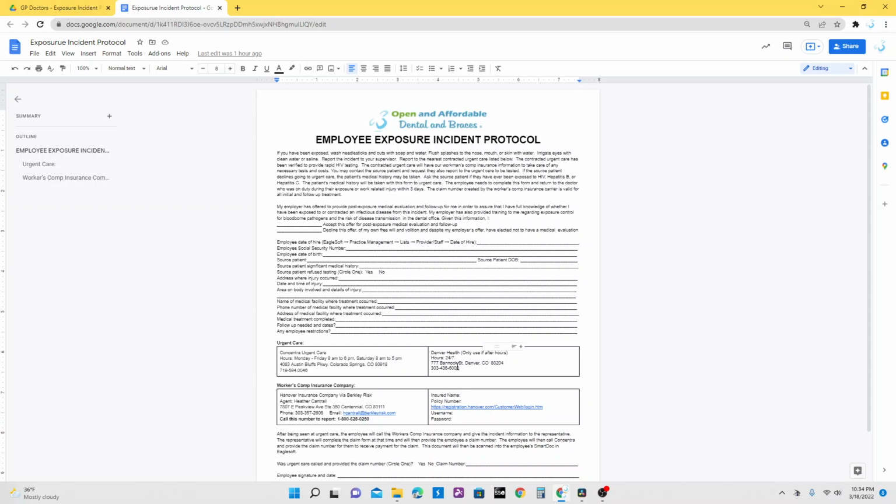Okay, so for every office, we have identified the closest urgent care, and these urgent cares have been vetted to make sure that they have rapid AIDS testing or rapid HIV testing, meaning we can identify if the source patient, if we're able to get a blood sample, has active HIV within 24 hours. If that does happen, they're going to put you on a regimen of medicine to make sure that that virus is not as active in your bloodstream.